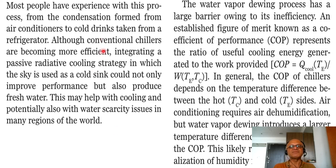Most people have experience with this process. If you look at air conditioners, there is obviously cooling going on, drying and cooling of the air to supply to the user, and then there is condensation happening. Most people have experience with this, from condensation formed from air conditioners to cold drinks taken from a refrigerator. You take out a cold drink and keep it outside. Temperatures are warmer, humidity is higher, so there is condensation happening on your glass as well.